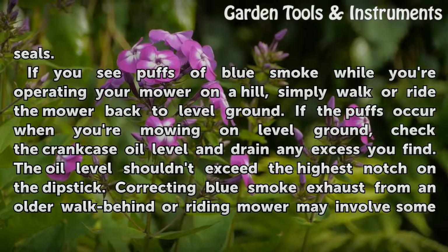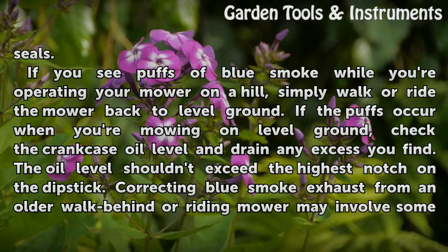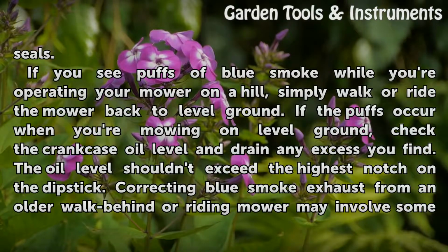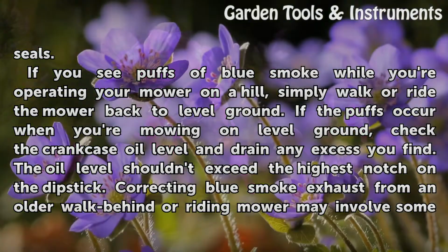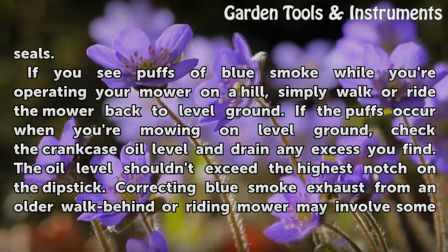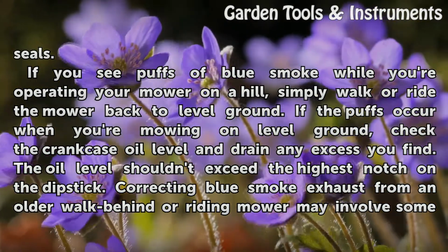If you see puffs of blue smoke while you're operating your mower on a hill, simply walk or ride the mower back to level ground. If the puffs occur when you're mowing on level ground, check the crankcase oil level and drain any excess you find. The oil level shouldn't exceed the highest notch on the dipstick.